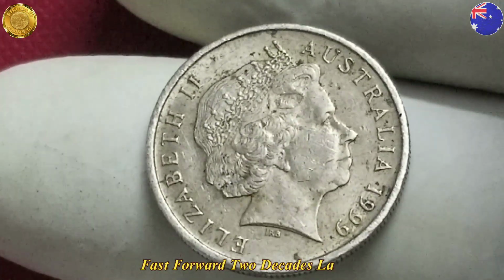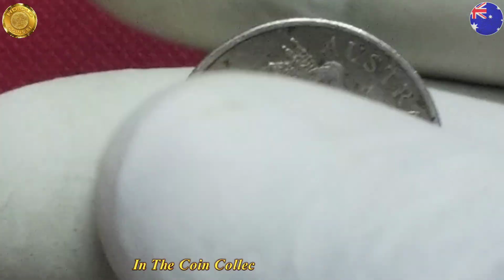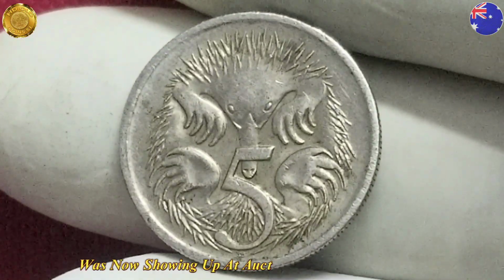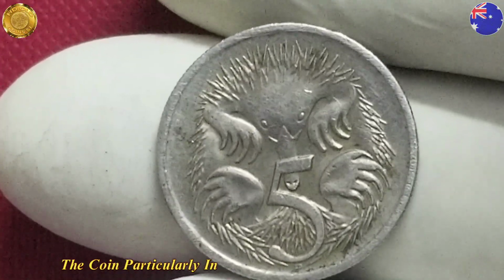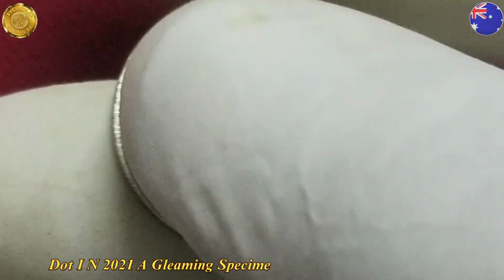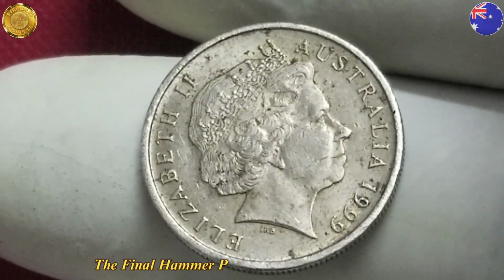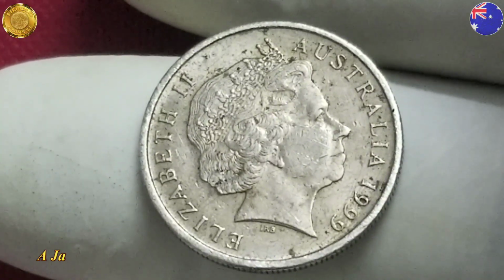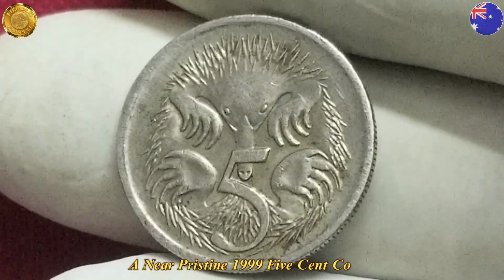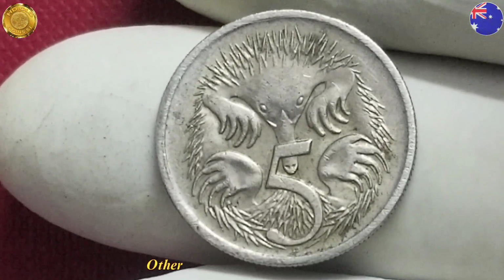Fast forward 2 decades later, and whispers of the 1999 5-cent coin's rising value began circulating in the coin collecting community. What was once overlooked and often discarded in tip jars or under couch cushions was now showing up at auctions and private sales. The coin, particularly in uncirculated or proof condition, began commanding premiums. In 2021, a gleaming specimen graded as MS67 by PCGS made headlines at a private auction in Sydney. The final hammer price? $210 Australian dollars, a jaw-dropping sum for a coin worth just 5 cents in legal tender. A near-pristine 1999 5-cent coin, nestled in a transparent slab with its grade sealed in authority, had become a prized collector's item. Other examples soon followed.